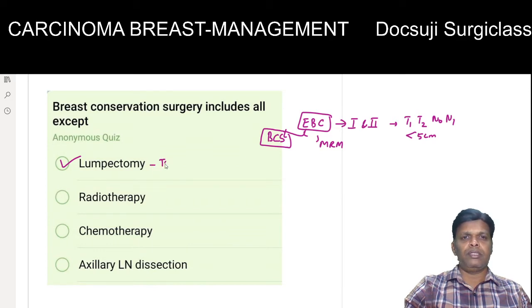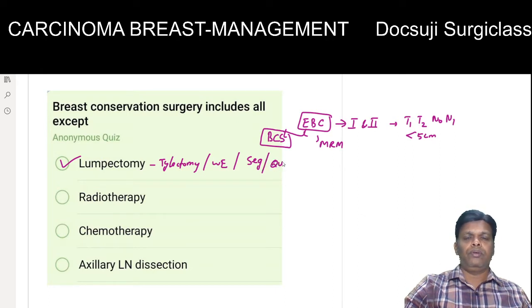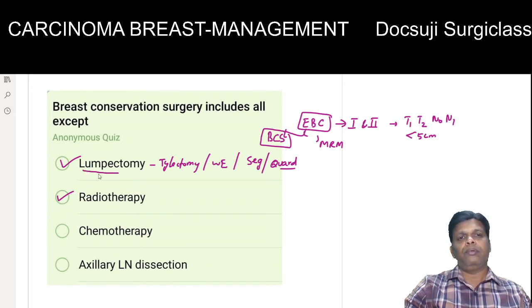There are other terminologies for this lumpectomy. One is called tylectomy, or you can do wide excision, or segmentectomy, that is a segment of the breast along with the breast lump, or quadrantectomy. So many terms are there, but all together you can call it breast conserving surgery. It is the surgical part, and it is mandatory to include radiotherapy because you are removing only the lump, so there are more chances of recurrence. When you give radiotherapy, that can be prevented.